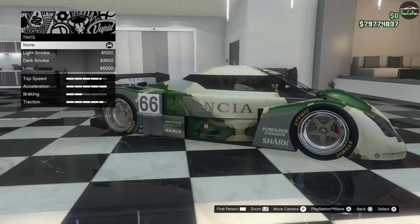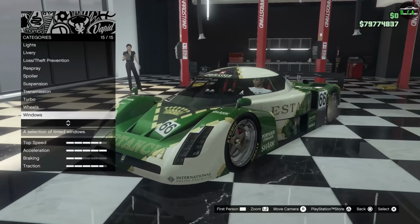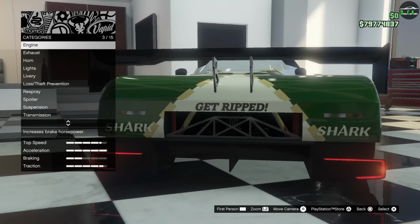Okay, continuing, windows. I think I'm not gonna do any tints on that. We'll just leave it the way it is. It is a race car after all, and that's all the options there. Now this car doesn't have a plate, so there's a few cars in GTA that don't have license plates. This is one of them.